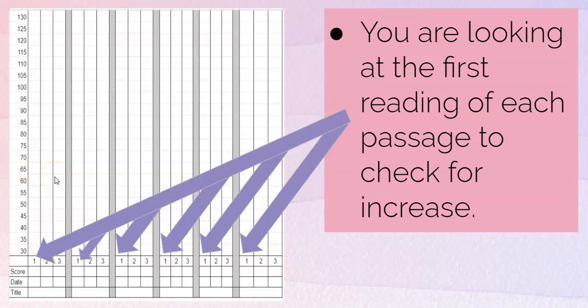That's expected. But what you as the teacher will be looking for is that time number 1 increases. So you're going to be looking at this first time that the student is exposed to this text. Is that number increasing? Because if that number is increasing, then you know that each time they see a text for the first time, they're able to access more words correct per minute than they had been. And that's our goal, where we want them to be. Of course, don't forget to always go back and check a grade level passage and make sure that they're transferring that growth over to a grade level passage as well.